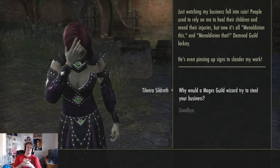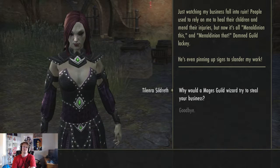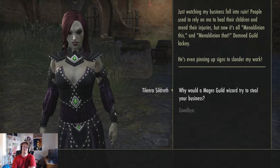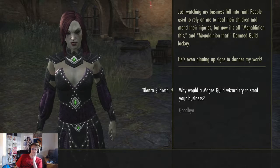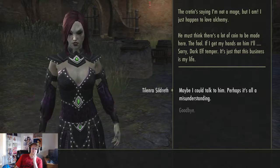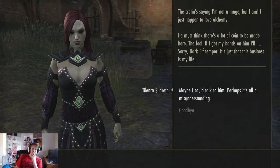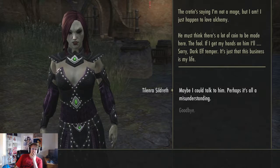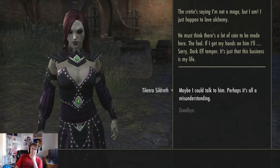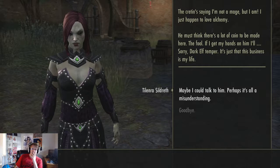Just watching my business fall into ruin. People used to rely on me to heal their children and mend their injuries, but now it's all Menaldinian this and Menaldinian that. Damned guild lackey. He's even pinning up signs to slander my work. The Cretan's saying I'm not a mage, but I am. I just happen to love alchemy. He must think there's a lot of coin to be made here. The fool. If I get my hands on him, I'll... Sorry. Dark elf temper. It's just that this business is my life.